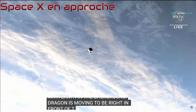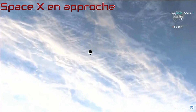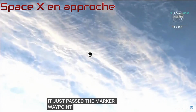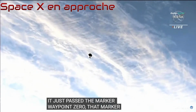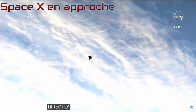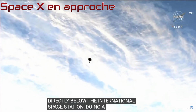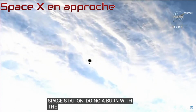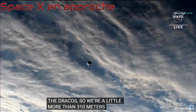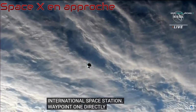That's right, it just passed the marker waypoint 0, that waypoint being directly below the International Space Station, where it executed an approach burn using the service section Dracos. That helped it to converge with that next waypoint right in front of the station. So now we're at a little more than 310 meters away from the station. As it makes its way up front, it will continue to get slightly closer. Waypoint 1, directly in front of the station, is about 220 meters, so it'll get incrementally closer as it makes its way in front of the station.